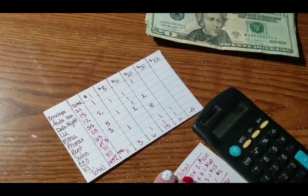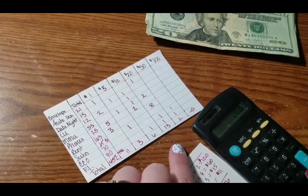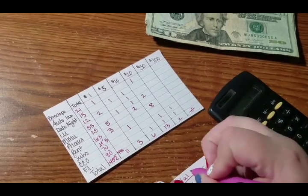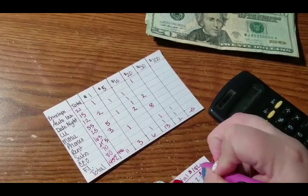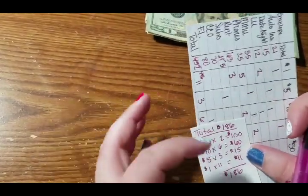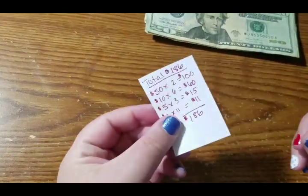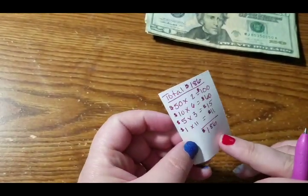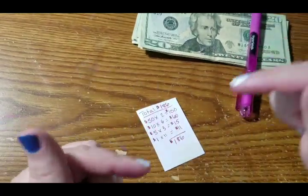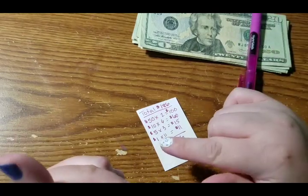Okay, and then if we add the 260, that should equal 446. You see how that happened, guys? So I'm just using money that I already have so that I don't have to worry about some of these bigger ones. So I'm going to go ahead, take this to the bank, pull out the 186, and then I will be back in a minute to do the cash stuffing.